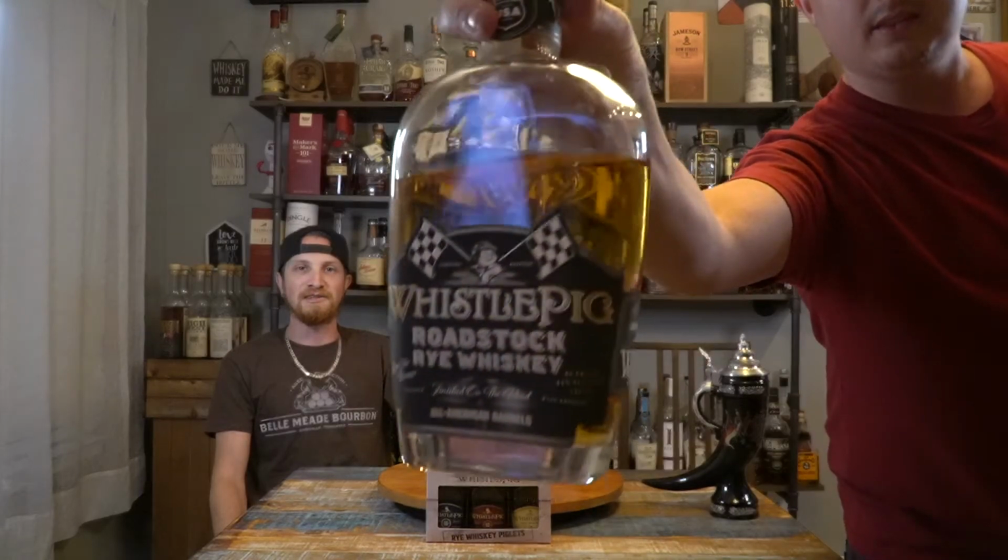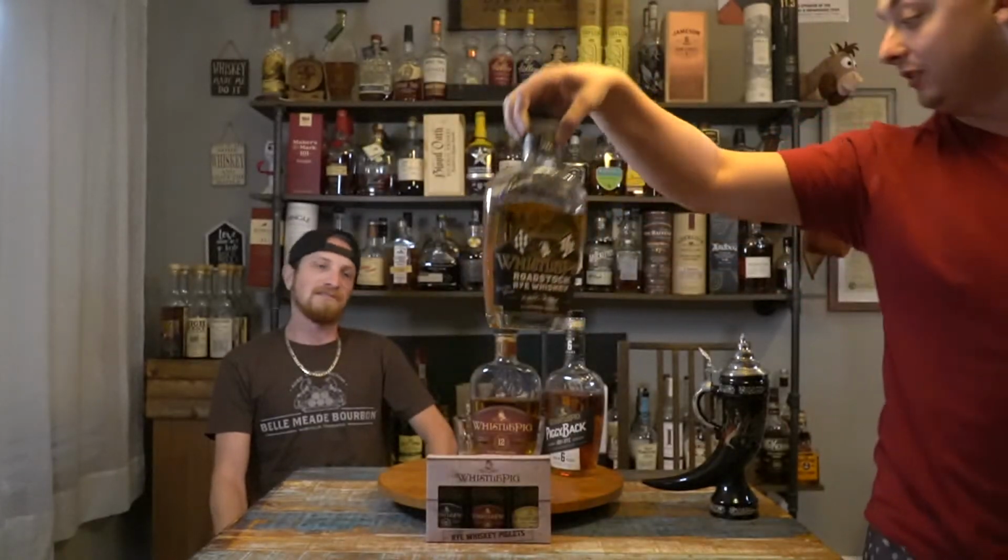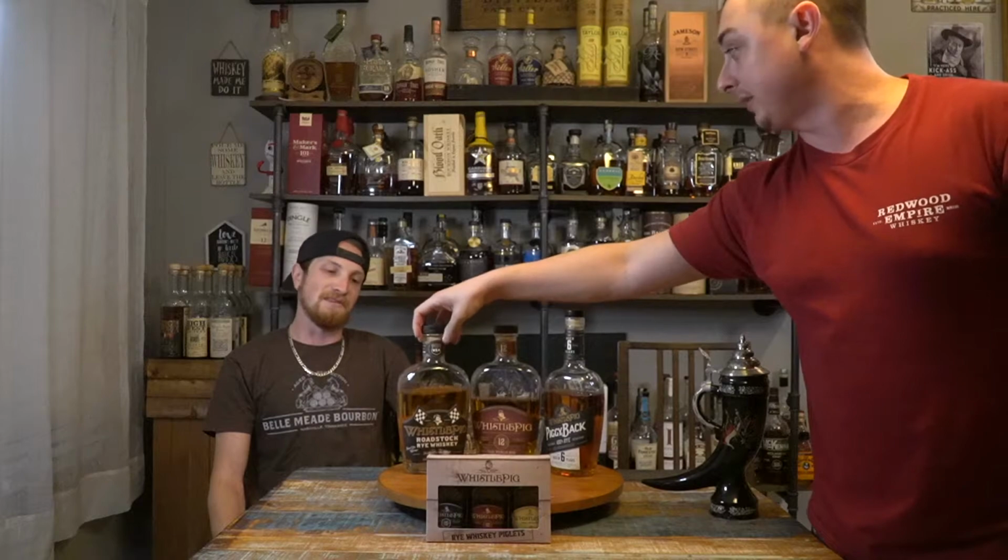Obviously, one of our featured items is going to be the Whistlepig Roadstock Rye. Yes, sir. This is fairly new to market. Super ingenious way of aging whiskey, if I must say so myself. Very Jefferson's-esque.